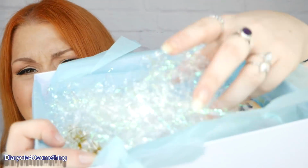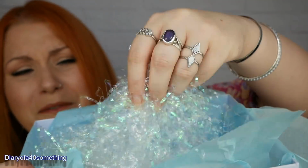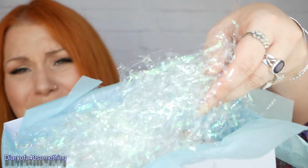Oh my God, I just realised, look at the packaging. That is so pretty. Can you see there? It's like a mermaidy type packaging. Oh my word, that is beautiful. Normally we get tissue paper type things, and this is the same, but it's all holographic and shimmery and oh, it's beautiful. I might save that and put it in one of my giveaway boxes because it's really nice.